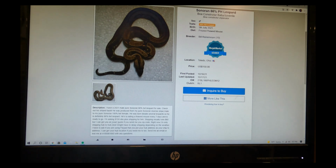And he says he's only shipping hub to hub. Lately, since COVID, most breeders are only shipping hub to hub. So one of the things that you will have to know is where your local FedEx hub is. And he will ship this to that FedEx hub, and usually they show up between 9 and 10 a.m. in the morning.